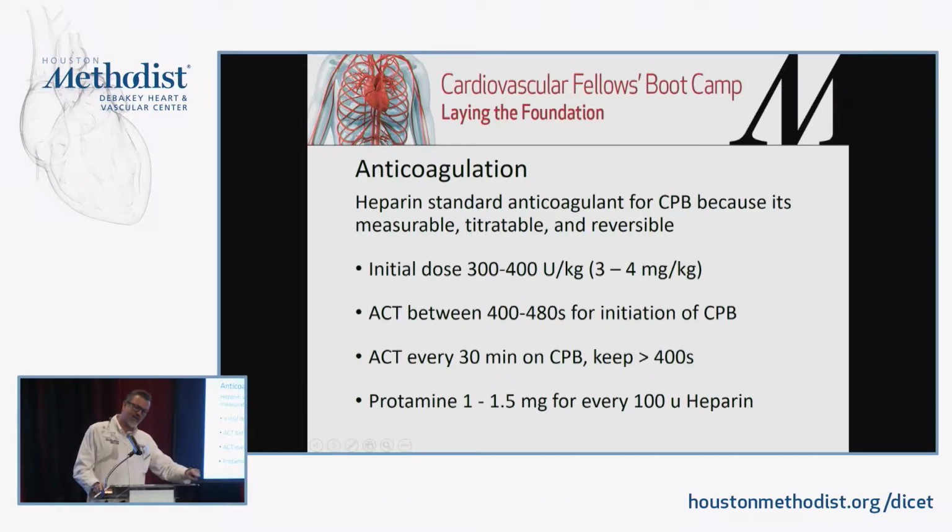I always touch the aorta, and then if it's not calcified and ready to cannulate, I always ask, what's the ACT? Because they've already given the heparin. We've already got our first ACT before I put the cannula in. And it's always above 400. And then we check it every 30 minutes, and it has to be above 400. And they take care of that, the perfusionist and the anesthesiologist.